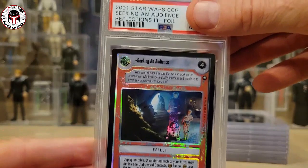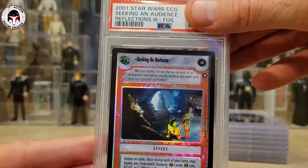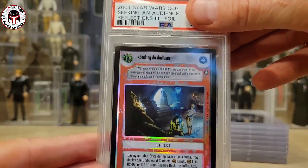With your wisdom, I'm sure that we can work out an arrangement which will be mutually beneficial and enable us to avoid any unpleasant confrontation.